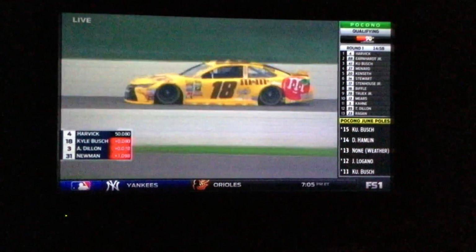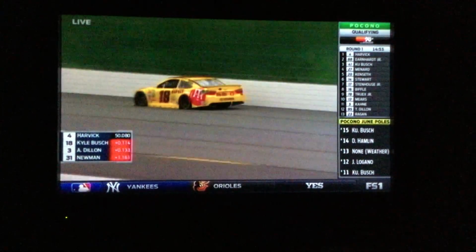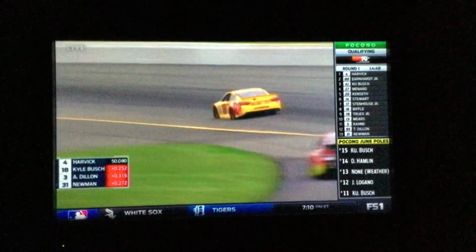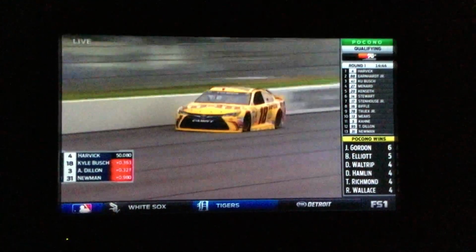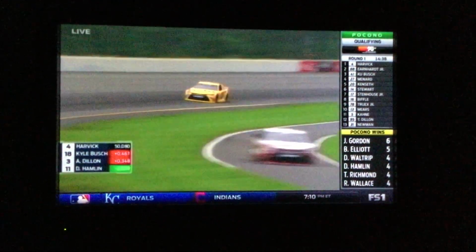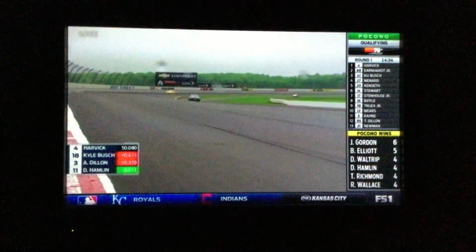Not at all. Going into that tunnel, and not trying to be funny, but it looks like a funnel going in there. Well, it's like you're running into a tunnel. Right, I mean, it literally is. It's a 90-degree turn at 200 miles an hour. Big sparks out of the 18 car as he went through the tunnel turn. And they call it the tunnel turn because you're going over a tunnel, and the pavement changes slightly, and that's why you'll see cars really bottom out through there, bounce around.